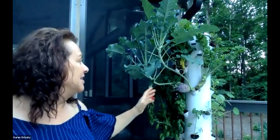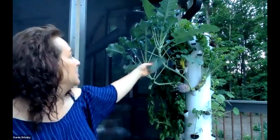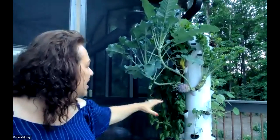We were actually laughing before this just started, because if you look at this one port right here, I don't know what happened, but I put seeds in there, and I have a kale plant growing out of there. There's cabbage and there's a kohlrabi. I'm not sure how that happens. That is not normal. But look at this. This is some sort of cabbage. I don't even remember.